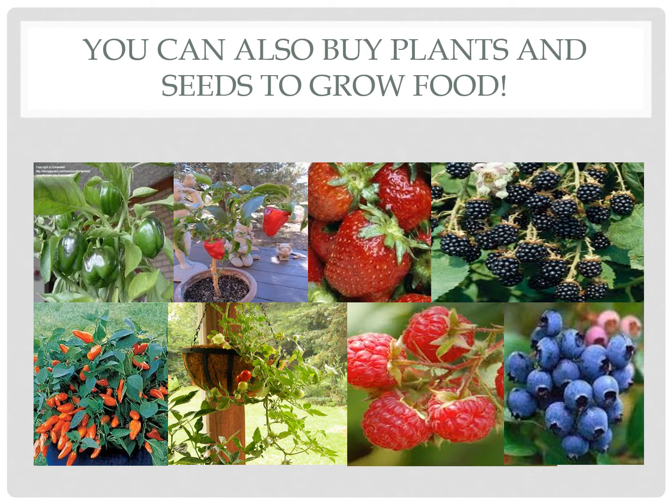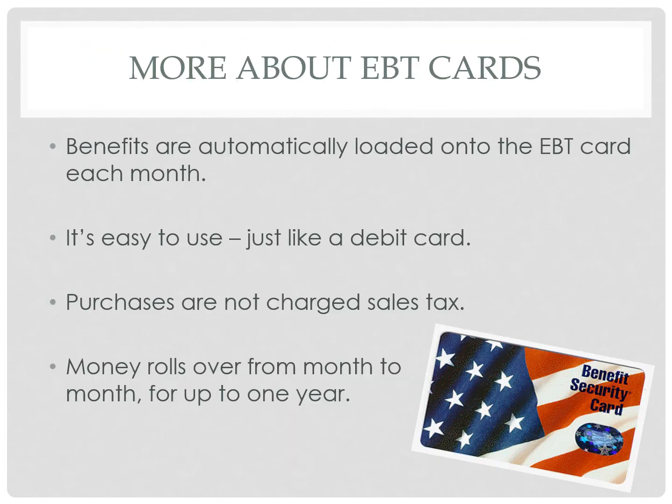And the great thing about many plants is they can be grown in a pot on the patio or a hanging planter on the porch. You don't necessarily need a big yard in order to grow fruits and veggies. So more about that EBT card.